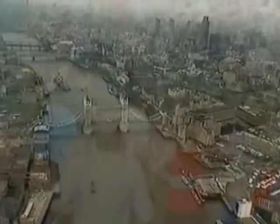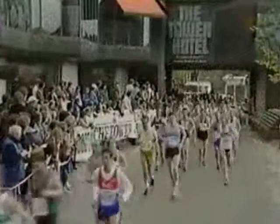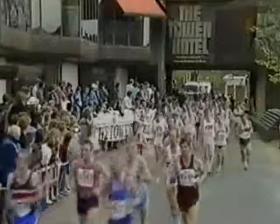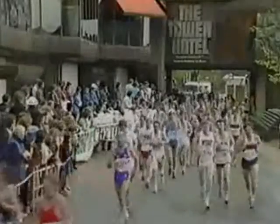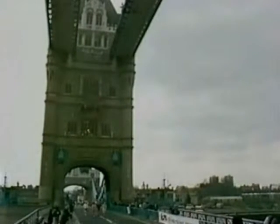Enjoy it. Well, the Tower Bridge looking fairly quiet, but meanwhile underneath they're going through, having been round the Isle of Dogs. They pass underneath Tower Bridge there, and past Traitor's Gate in the Tower of London.